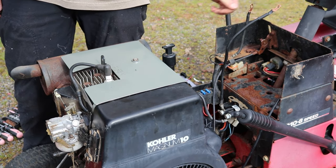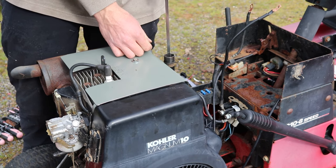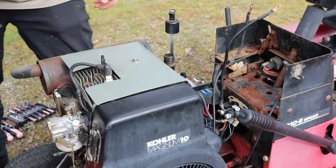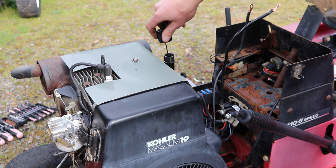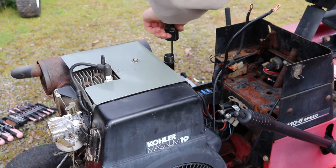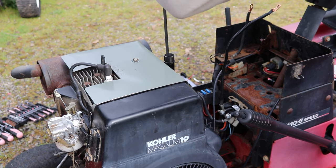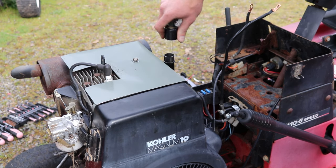Let's go get the battery and throw it in this thing, see what happens. I don't remember what the oil looks like, to tell you the truth. I don't know, where's the paper towel? What is going on? So it's low. I've got some oil I can throw in it.